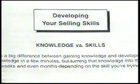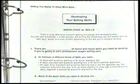Turn over to page 18, and let's first look at knowledge versus skills. Page 18, knowledge versus skills. And again, there's a big difference between gaining knowledge and developing skills. First of all, there on page 18, number 1, the blank. There are hundreds of minor and major skills you need to develop if you're going to turn pro in this business and earn professional wages. Hundreds of minor and major skills.